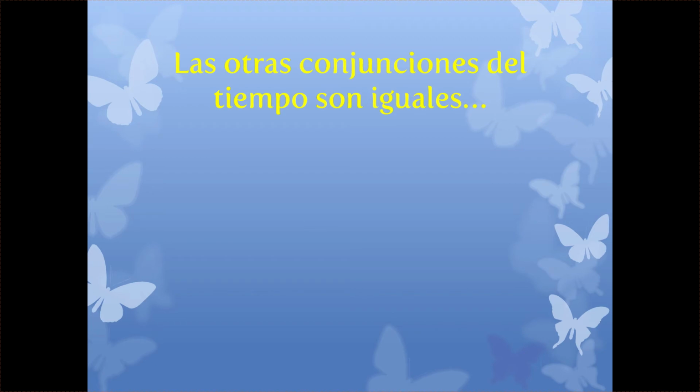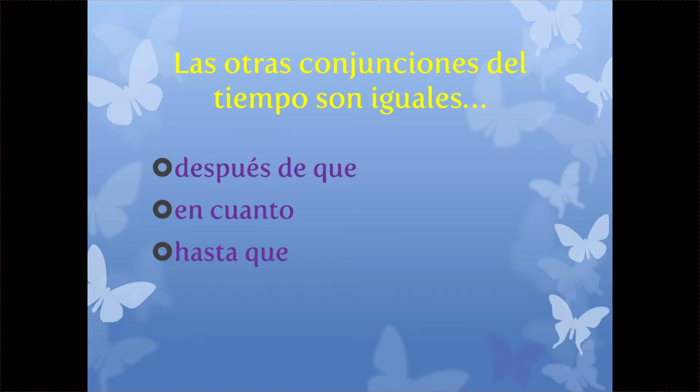And the rest of the time expressions work the same way, that if the verb after the expression has occurred for sure, you use an indicative tense, and if not, you use the subjunctive. Después de que, en cuanto, hasta que, tan pronto como.